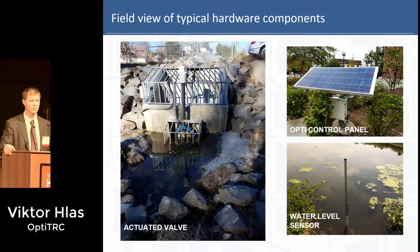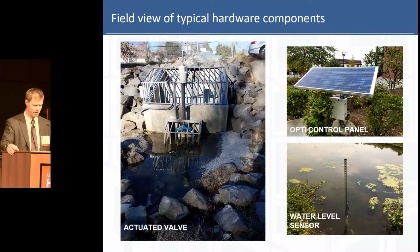One is on time. We talked about traditional approaches. How do we implement and get outcomes faster? So this was a system that was applied to an existing detention facility. And you can imagine the retrofit is pretty straightforward. This is a couple days worth of time to add a valve, control panel, and level sensor, meaning we can deploy this hardware very quickly as an addition to an existing asset. And in terms of cost, this installation's in Beckley, West Virginia, where they spent hundreds of thousands of dollars to put in a detention basin, and this typically is on the 5 to 10% range of cost to do implementation.